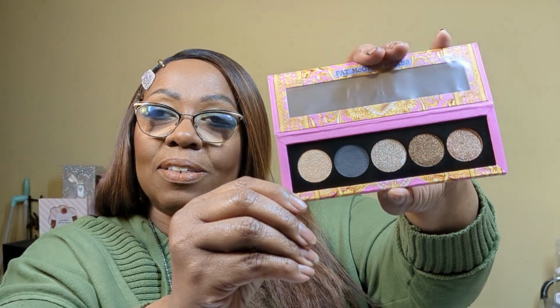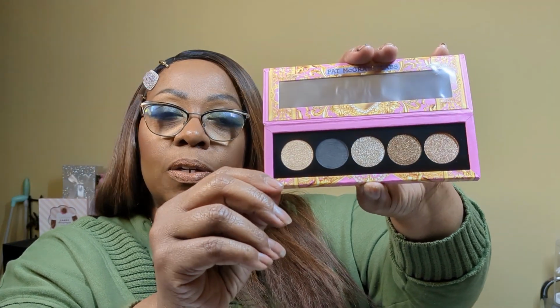The packaging is really pretty. I have to admit, it is very, very pretty. And it has a 12-month shelf life. Of course, this was the outer packaging, and the inside packaging is identical. Now it is a 5-shade palette, and let's see what these shades look like. Oh, this packaging is gorgeous. But how about that? Now we'll wait till the end before we swatch so we don't get our makeup all over anything else that might be here. So this is item number 1. We love Pat McGrath anyway.